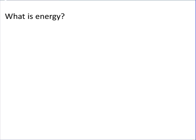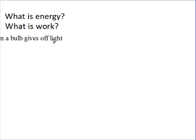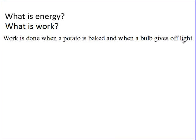From the discussion of work to discussion of energy. And when you were in middle school, they may have defined energy as the ability to do work, which then begs the question, what is work? That thing which energy provides you the ability to do. And I have just made the point that I think that the definition of force times distance just will not work. I would point out that when a potato is baked, or when a light bulb gives off light, or many other instances, work is done on the potato. Work is done by the light bulb.